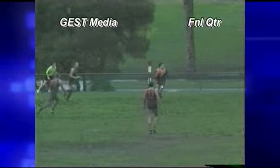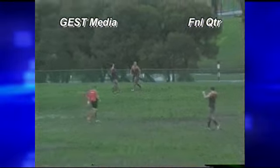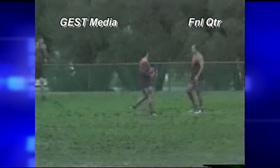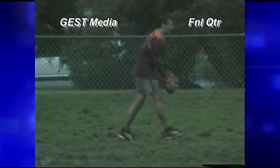Goes wide. Oh, that's a fantastic interception. Siren, it's not going to matter. The siren has sounded. Jones, I think. Jones got the footy and fantastic interception. He will have an opportunity to change the margin. But Thomson will win the game as Jones now.